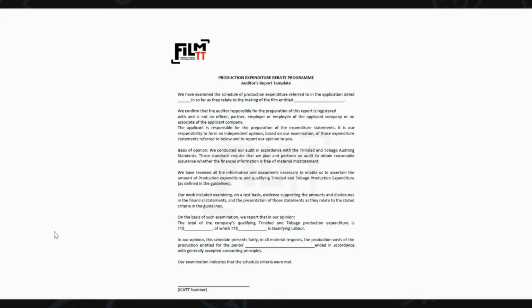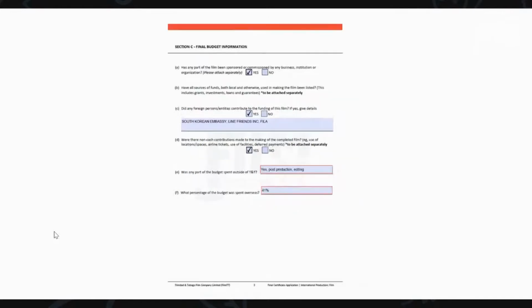So if you've applied for the rebate and you don't have this document, just put it in the chat and let them know, and we will send it out to you once we're done here, right? And you see the little line in the bottom there for the ICAT number. Please ensure that they put the ICAT number on the documents, right? So move on.